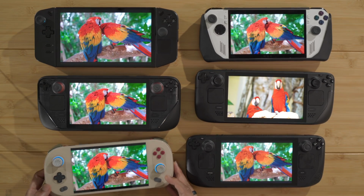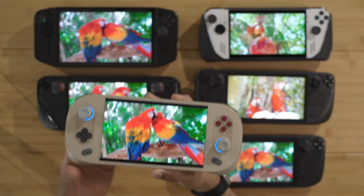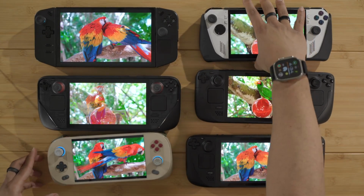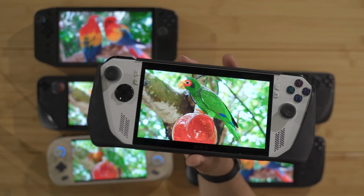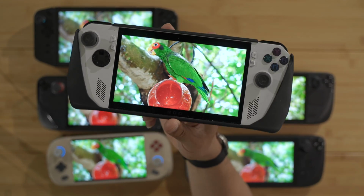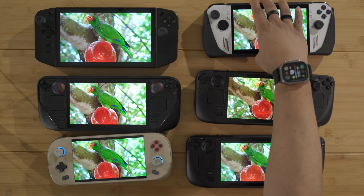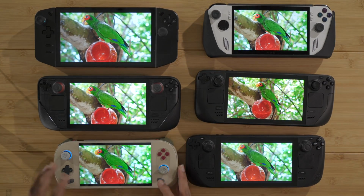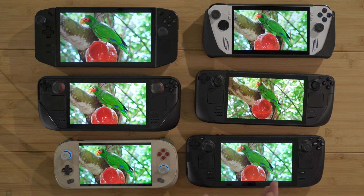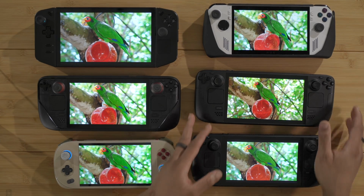Then it's your choice between the AYANEO 2S as well as the ROG Ally. Now, of course, if you want that 120 hertz, you've got to get the Ally. But I think as far as just colors and contrast and overall quality, all of these screens are great. Now, the Steam Deck original LCD is sort of lagging behind in colors and contrast.